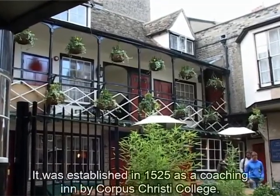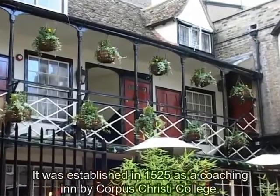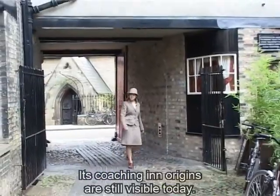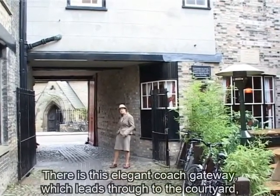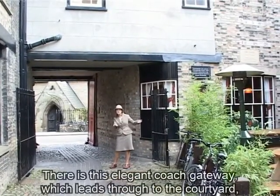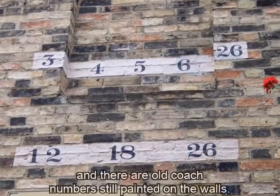It was established in 1525 as a coaching inn by Corpus Christi College. Its coaching inn origins are still visible today. There is this elegant coach gateway which leads through to the courtyard, and there are old coach numbers still painted on the walls.